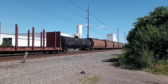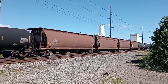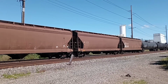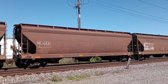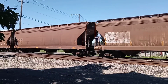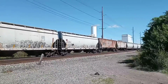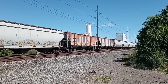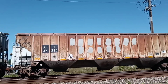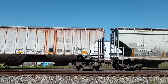And check out this approaching cut of covered hoppers. As they came up, I thought they were just covered in rust. But no, that's actually all dirt dried on the side of these covered hoppers here. Check this one out. This has to be one of the laziest patch jobs I've ever seen. They didn't even try to make their paint rectangular. Same thing on this one, though it's harder to see.